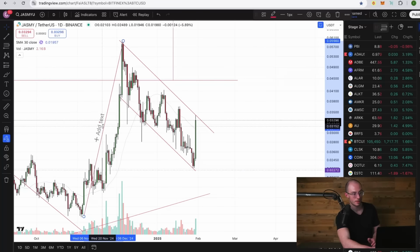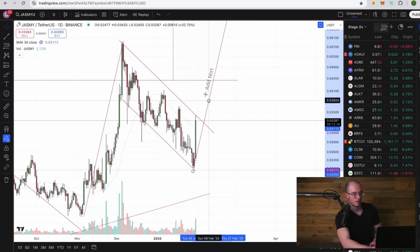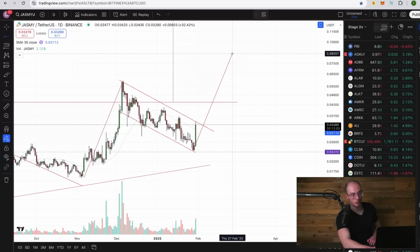And if we extend this bull flag, let's get rid of that. We don't need to identify what that is. It's not really a trend line in regards to how we're looking at it. But sorry guys, if we extend this bull flag to the low of the actual flag, you're potentially looking at a more immediate target that Jasmy might now be about to embark on towards your 8 cents range.